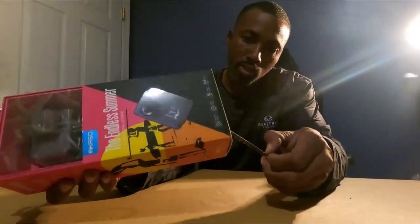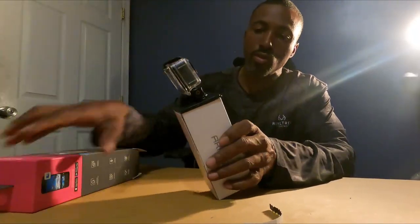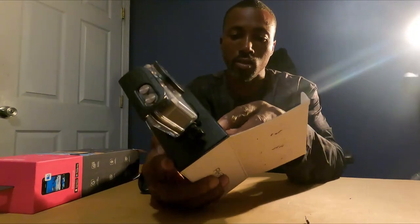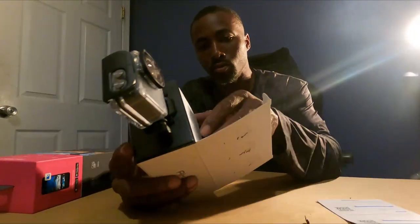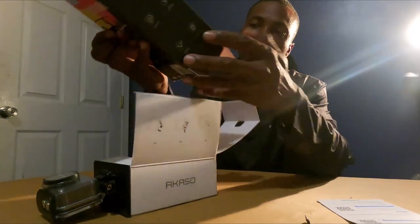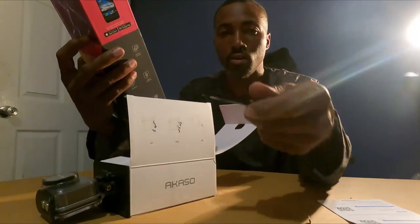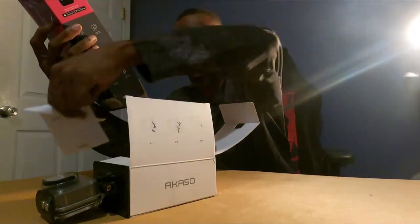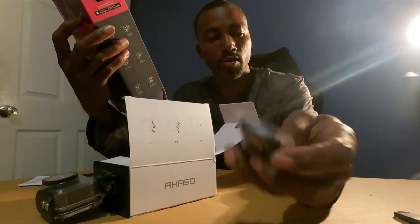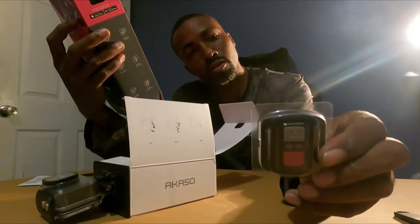So you got a little thing to open here. Okay, it just comes in a nice box like this. All the accessories are in here. Got the quick start guide. On the box it has what all the accessories are, right here on the back. So here we got the spanner. Not sure exactly what it's used for, but I'll learn after reading the manual. This here is the remote to it. It looks like a car remote, but you hit it to take pictures, and hit this part to take a video.